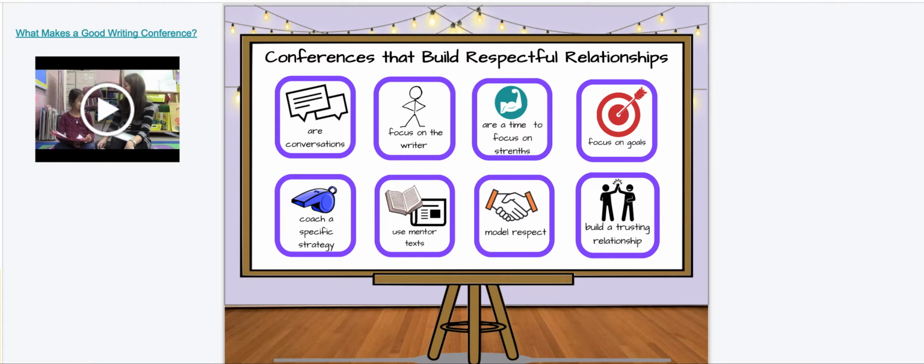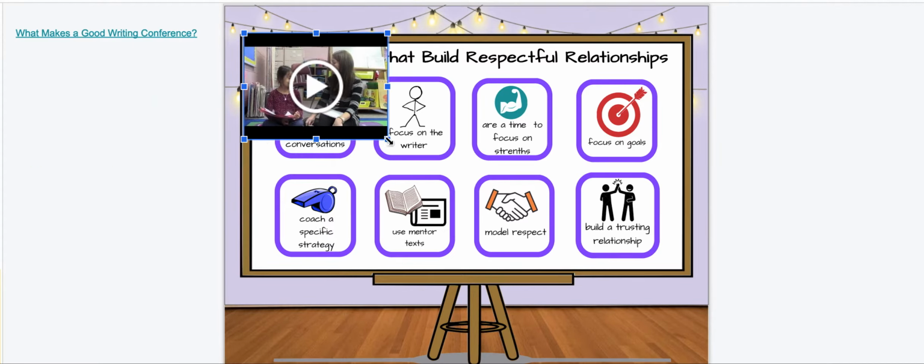Okay, and here's one more writing conference that's featuring a first grader. Look at the different features of this writing conference and how it builds a respectful relationship.